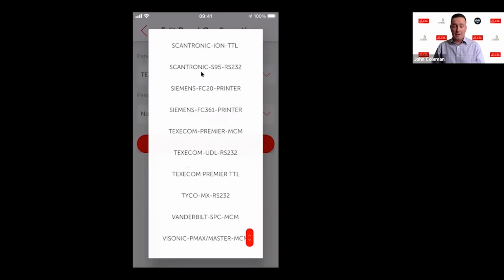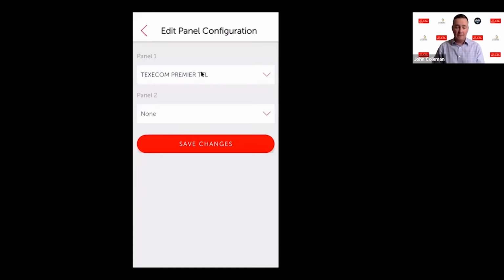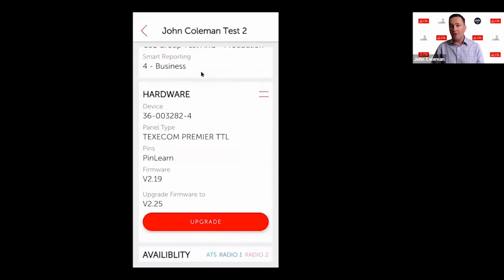For the purpose of this, we'll just select Texacom Premier TTL, and then what you can then do is plug onto the Texacom panel for your alarm signaling and also to carry out upload download. Also tells us if we're doing pins, what the configuration is. It tells us about the firmware, so you can see that my device is working on firmware 2.19. If there is a later firmware version available, then you can upgrade it over the air, or you can wait until you go to site.